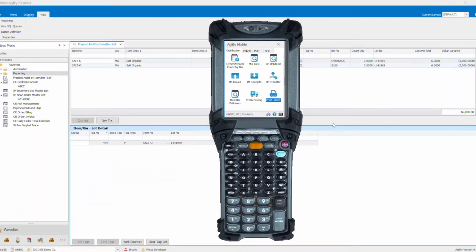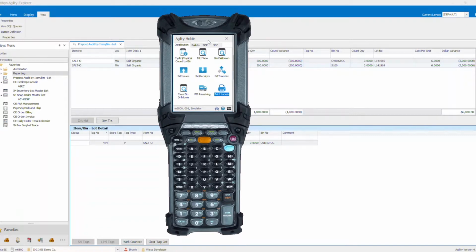All right, let's take a look at our demonstration of how bins and lots work. On my screen, you can see that I have a copy of Agility Mobile displayed so that you can see me do transactions out in the warehouse. Behind this screen for the mobile device, I have a view of a couple items in inventory. I'm just going to point out that I have Salt Organic, Salt-O, and I have these items in 2 bins. One of the functions on the scan gun is a bin drill down. In terms of working with bins and lots, many times you want to walk out into the warehouse and see what's really in inventory. When you have this application open, bin drill down, I can walk up to a bin and just scan that bin and see exactly what's in it. Go to another bin, overstock. It shows me that I have 500 in overstock also.